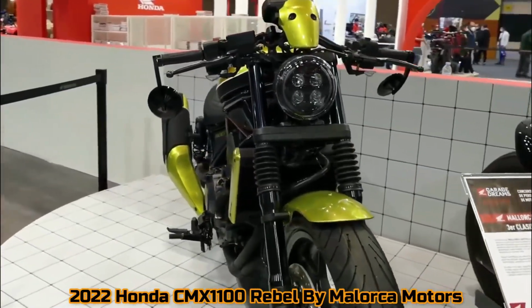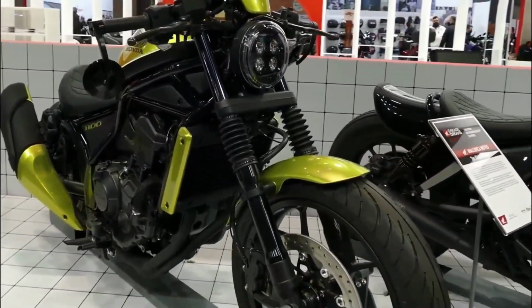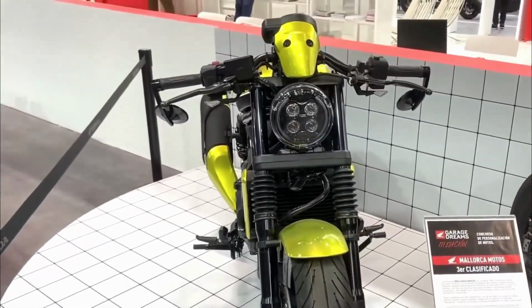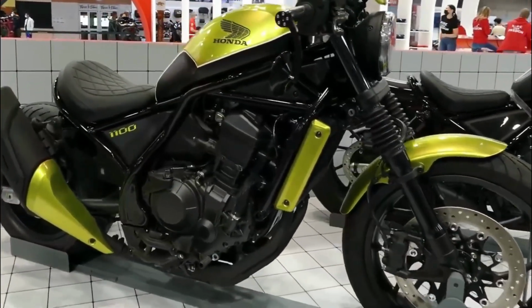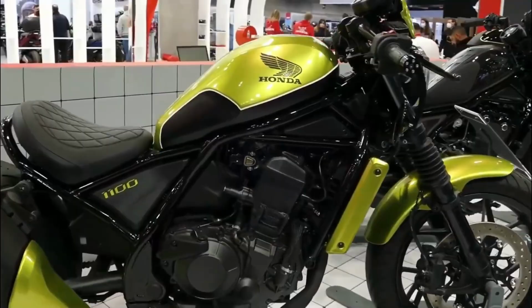The CMX 1100 Rebel has a dual personality. It's been designed for a leisurely laid-back cruise, but also to offer an exciting riding experience when a twisty road presents itself.